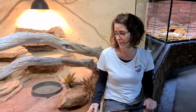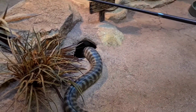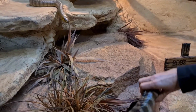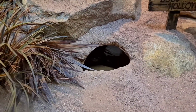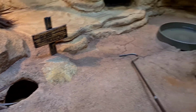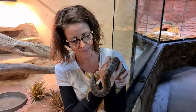So Bob's actually been in his hollow here. So it's a little burrow. Not you, Mr. Wilson. Go on, pop out the way. And in his burrow is actually a buried heat cord. He looks very cozy in there. Very cozy in there indeed. So you are a beautiful, warm, snuggly python, Bob.